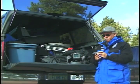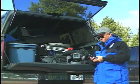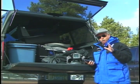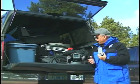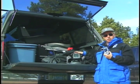Another thing we could have done, I could have been out here with my handheld during the summer, or the GPS on my boat. My large boat has Lowrance GPS units, mapping units on it. I also have the handheld. Now, you don't need all of this, but you have one or two of these. In fact, you could get by with just this, and I'll tell you about that in a minute.